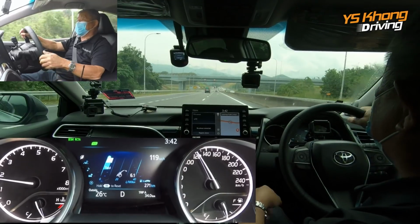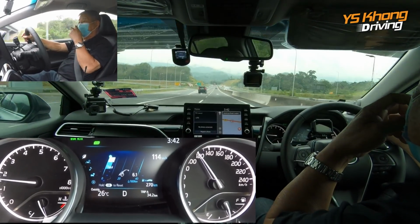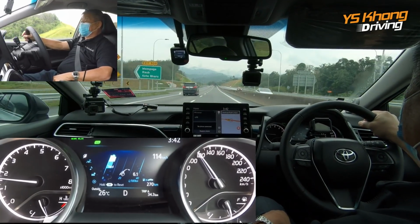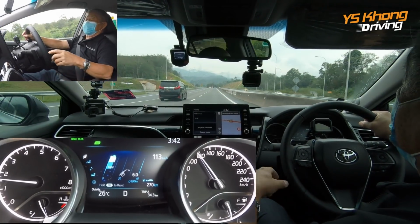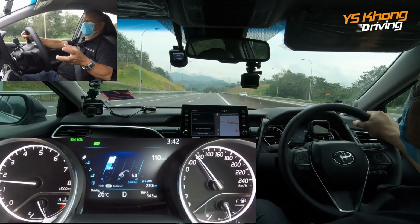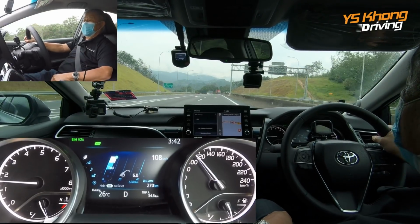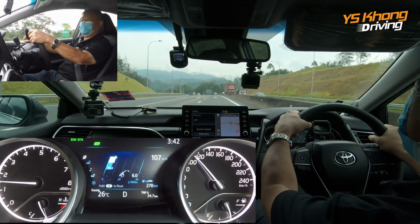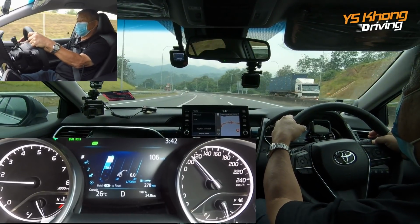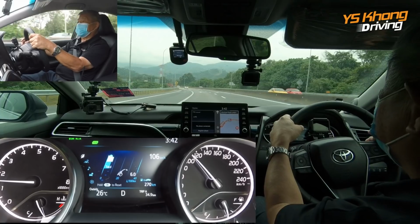And what is the new reading? 6.1. Aiyo, it's gone worse. Climb hill lah, climb hill. Oh, we climb a small hill. Okay, I don't know if it's going to get any better than this, you know, because 6.1, 6.0, 5.9 is already a lot better than 6.8, which is the claimed figure, right? I think this figure, mostly the 1.8 or 2-litre car maybe can do it easily, but for a 2.5 litre car, it's amazing. Yeah.